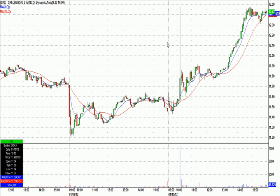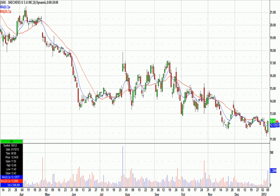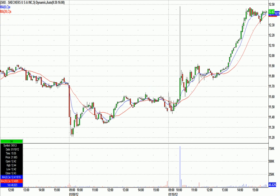Skechers, SKX. There's the daily. Nothing too pretty about it, but it's certainly a nice high volume rebound today. It got some big volume spike on some kind of news. Somebody said it was related to Mark Cuban. I don't know if that's true or not. But anyway, I don't ever just dive right into something like that. I wait and see how it plays out.